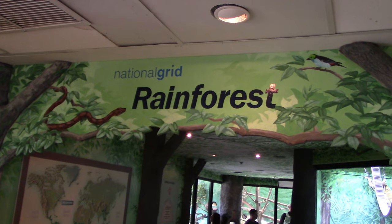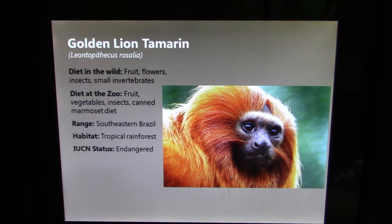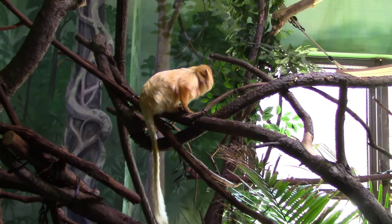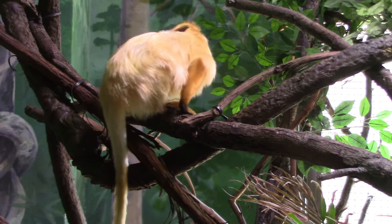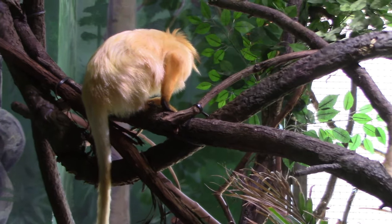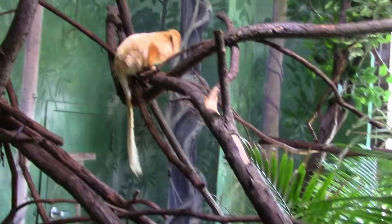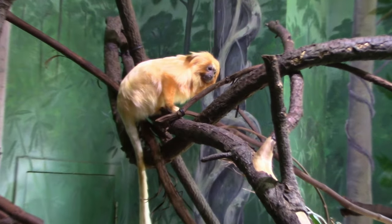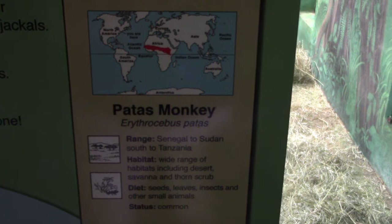Up next, we got the rainforest. We got golden lions and herons. Oh, I absolutely love these fuzzy little animals. Super, super fuzzy and cute. So yes, very nice looking habitat. Up next, we got Patas monkey.